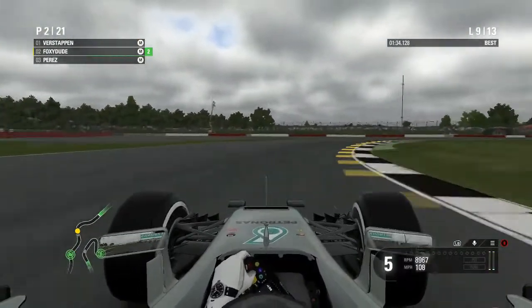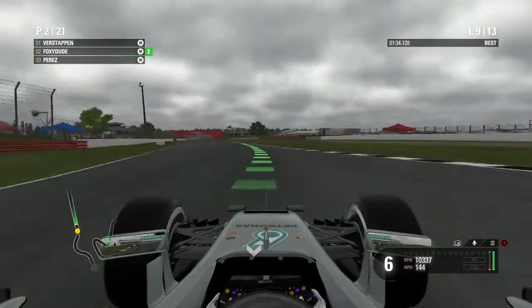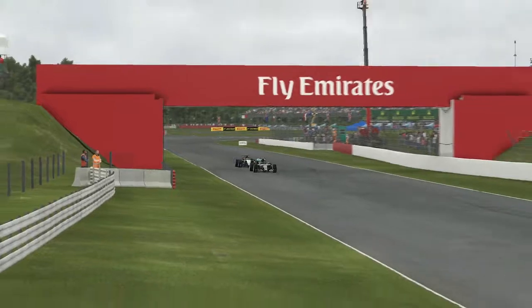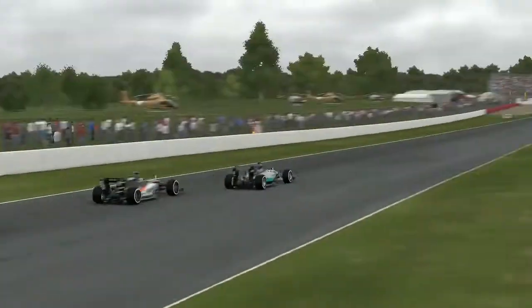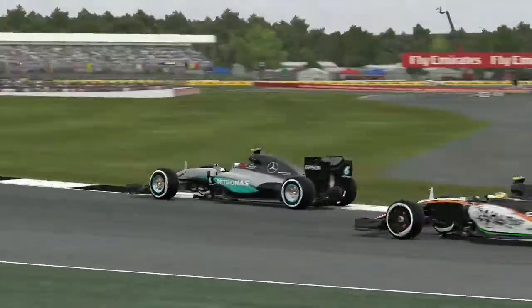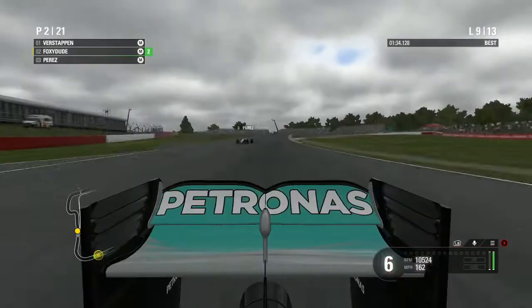However, though, we do make a mess of Maggots and Beckett's here. We go very, very wide, and it's given us a lot of understeer in the car, and that's brought Sergio Perez nicely into play here. Sergio has got the DRS on us. He's going to go to the left-hand side of the circuit, into Stowe corner. Perez has got a chance to come back at us, but luckily we do manage to fend off Sergio Perez in his Force India with no problems whatsoever.